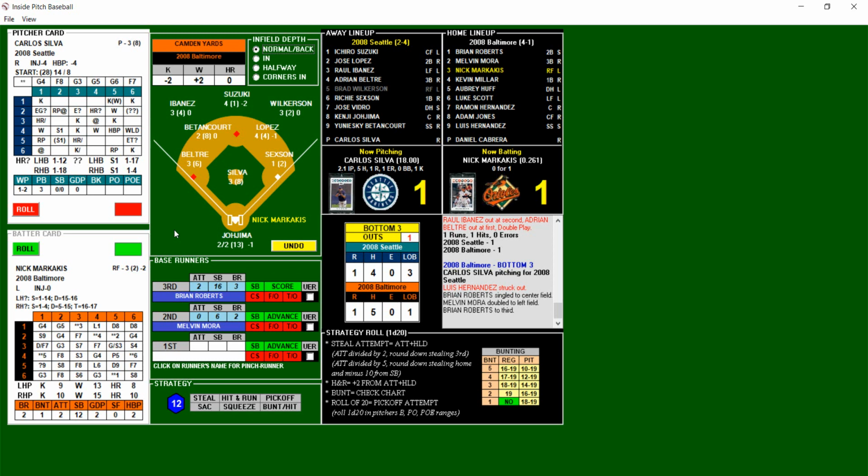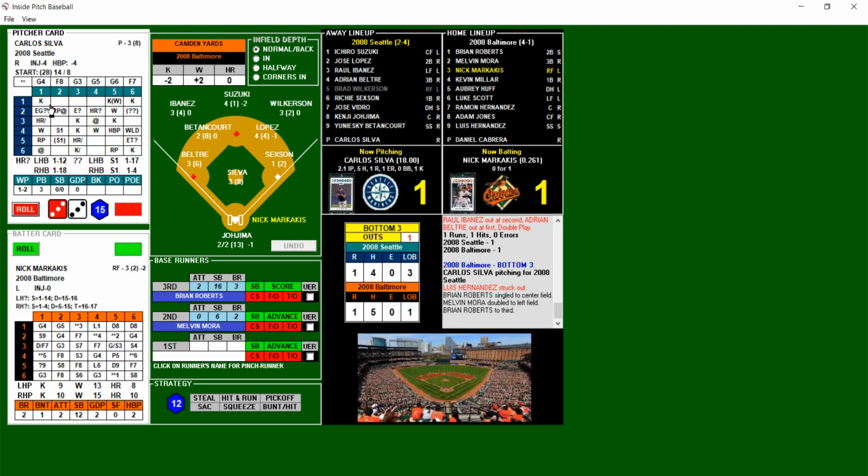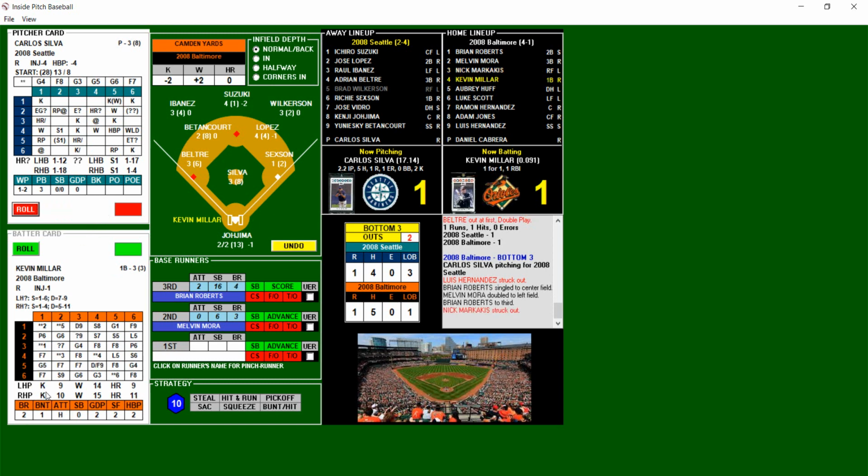And next up, that's going to be Nick Markakis. Runners on second and third, 1 out. Markakis is 0-for-1. Here's the pitch. 5-1, strike. That's an 8. That's a 5. Struck him out.